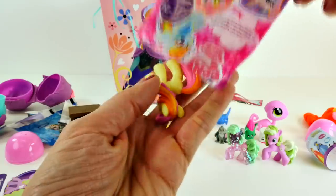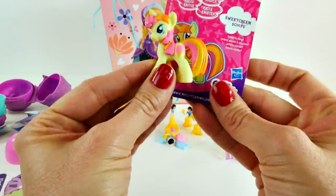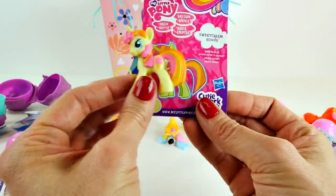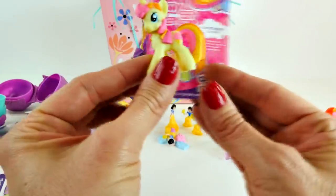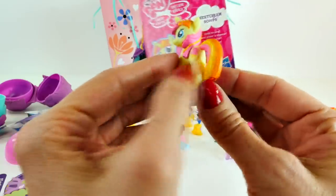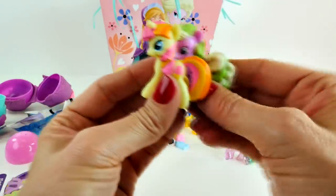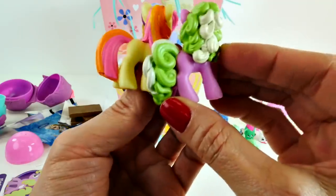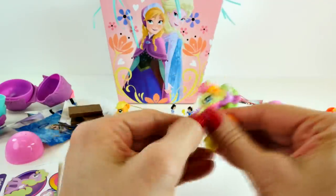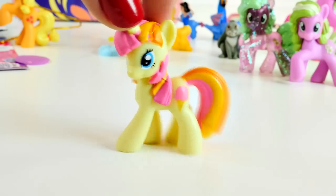We still have lots of good things left to open in our little frozen Easter basket, including, adorable. I love those colors together. This is Sweet Cream Scoops. Look how cute she is. Her yellow and pink and orange. This is funny. Look at the difference in their tails and their manes. Aww. Yeah, she's cute. I hope I'm somebody's favorite.